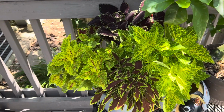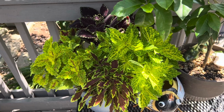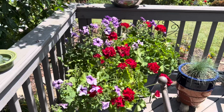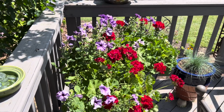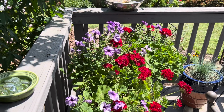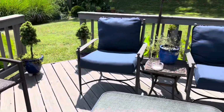Here's a pot of coleus in a shady location. But coleus seems to love the heat. Again, it's getting a lot of water. And here are my petunias and my overwintered geraniums. And this is the really dark red that I love. Love this combination. Looks like I'm gonna have to trim the petunias a bit. They're doing really well. And let me show you on the other side.